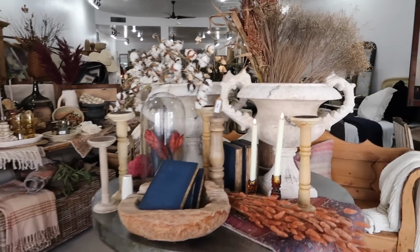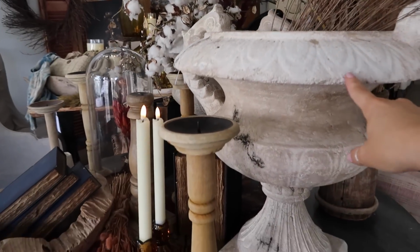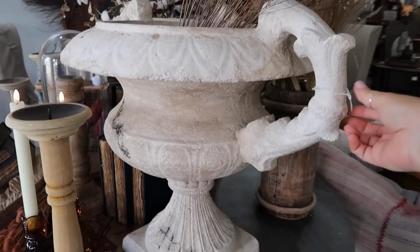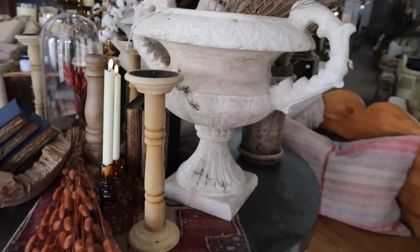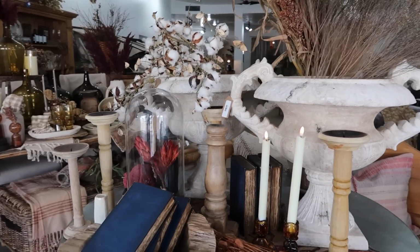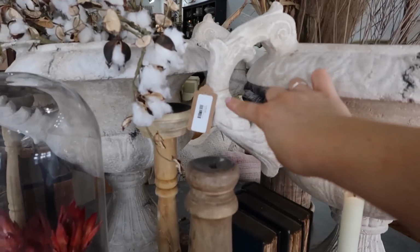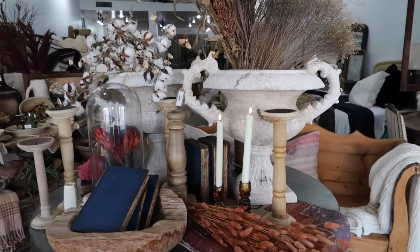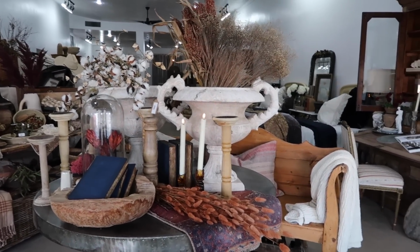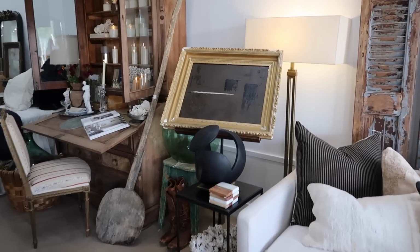So the things that are catching my eye right away are these urns right here. Look at how gorgeous these are. Looks like they're stone. They might be sold because the tag is ripped off, but those are absolutely breathtaking, very grand, and I feel like definitely make a statement. Oh no, here's the price, $299, and they're huge. They're beautiful. They're a big statement piece. They're just stunning. And then as you make your way to the right, you'll see my art piece.